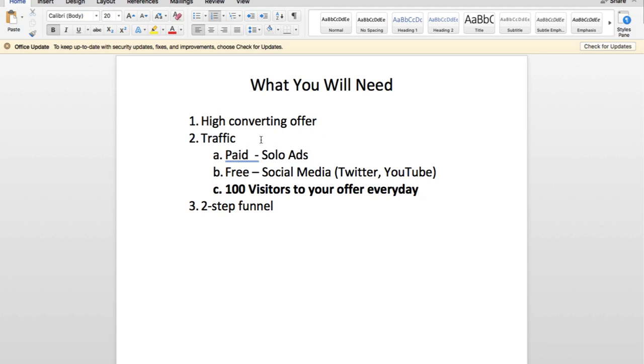But essentially, you know, even if you're not getting a ton of traffic on a particular day with paid traffic, well, then you have your free traffic kicking in. And then sometimes if your free traffic is only bringing in a couple clicks, then you can amp up your paid traffic. And ideally, you want to just have both of them working in conjunction so that with the two of them, you're getting at least 100 visitors a day to this high converting offer.